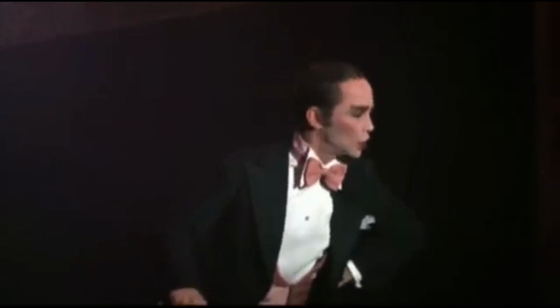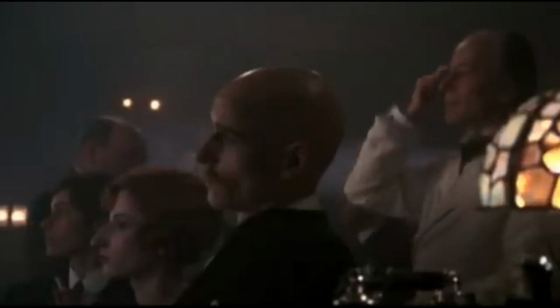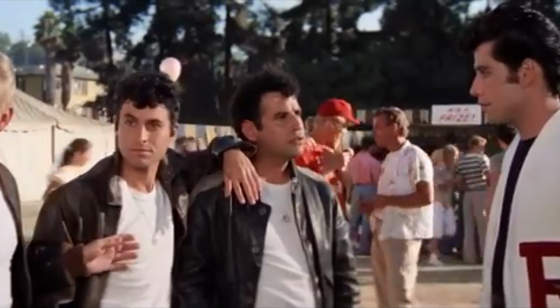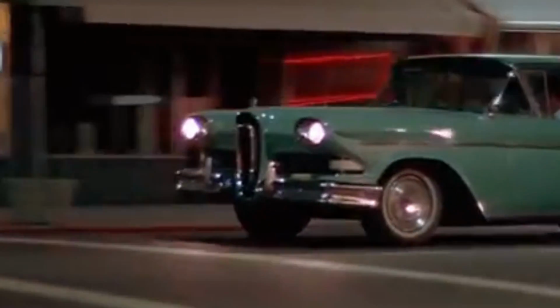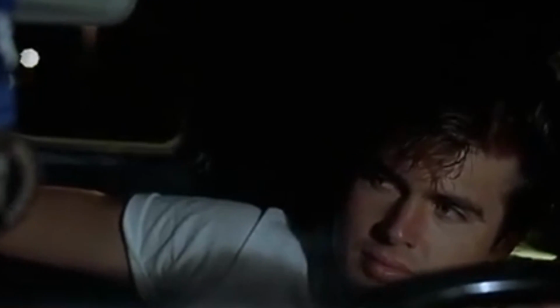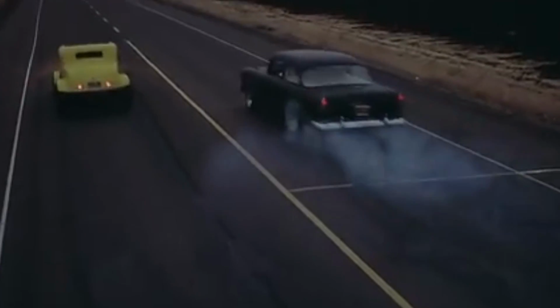Cabaret, 1972. Bob Fosse's razor-edged musical pins you to a bar stool inside the Kit Kat Club and refuses to let modern life intrude. Production designer Rolf Zehetbauer stripped a real 1920s Berlin dance hall to its brick skeleton, hand-painting decadent murals in Art Nouveau swirls copied from surviving nightclub matchbooks. Every bulb in the footlights burns at 40 watts, the same wattage used before German Electric standardized post-1930, giving Liza Minnelli's sequins that sweaty, flicker, and fuse glow.